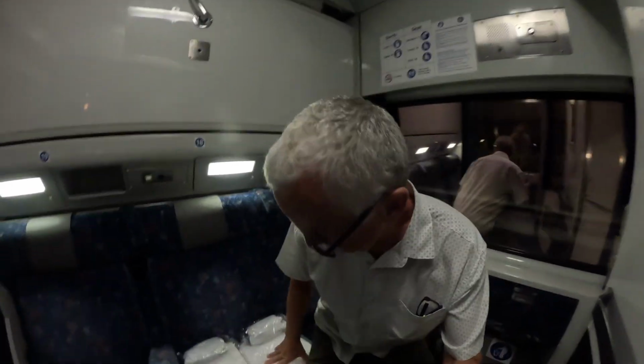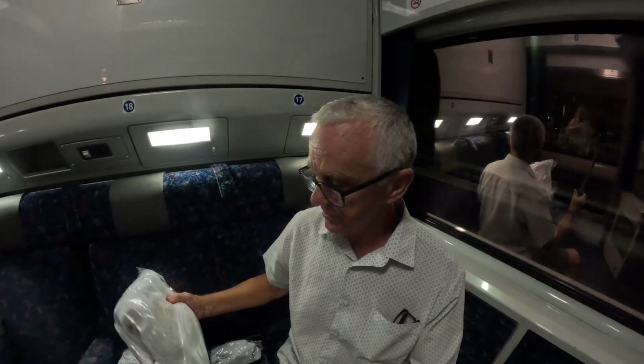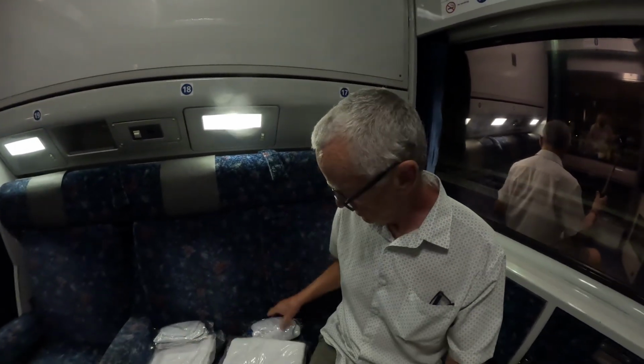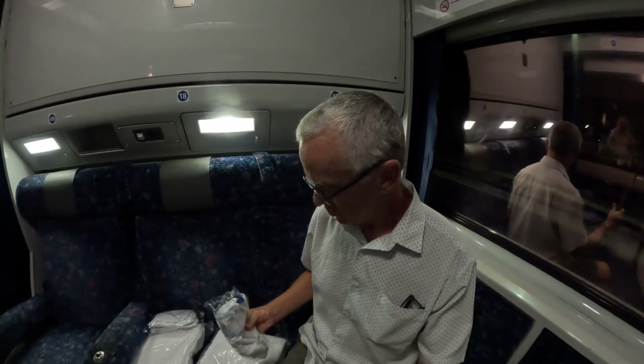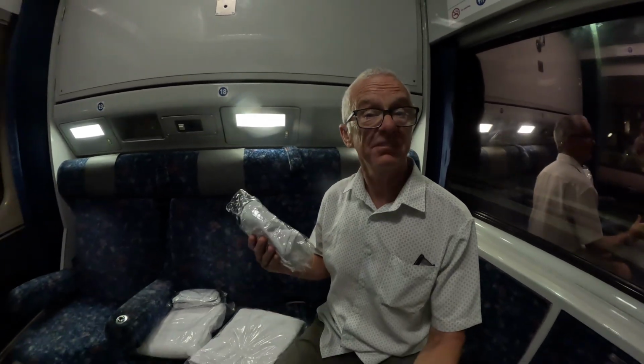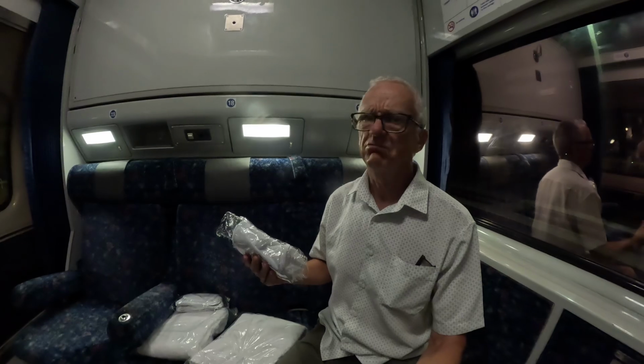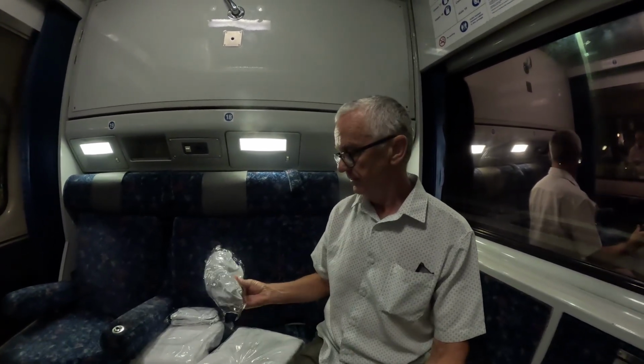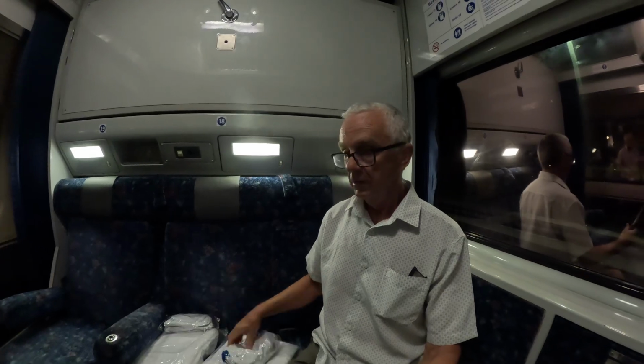What do I get? Let's have a look. I get a towel. Do I get sheets? I think so. I get a toiletry bag. This is like bloody business on a... Yeah, not a Qantas flight. Never fly Qantas business class. They're done. Very good.